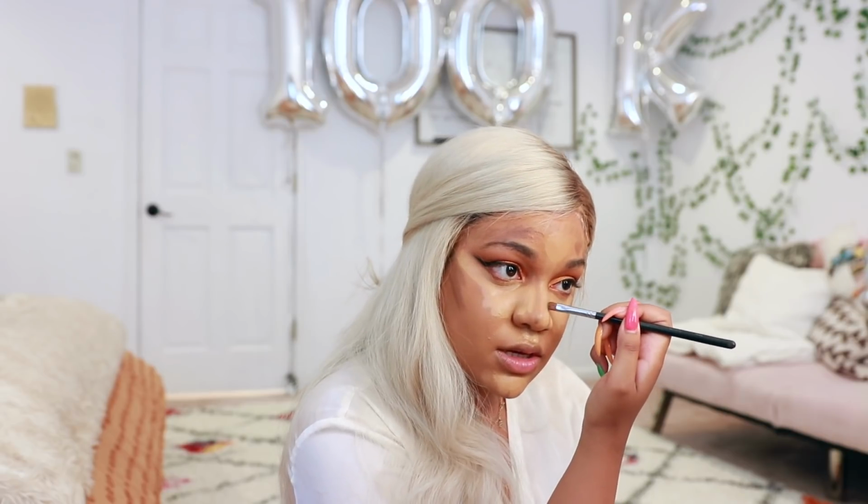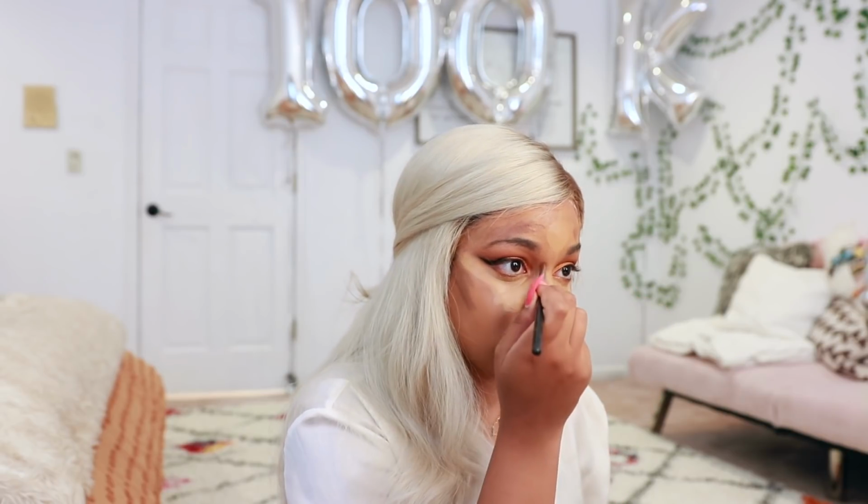So what I like to do is apply my cream contour first, and then we'll blend it all in. You guys know my trick about outlining my lips with my cream contour to make them bigger. We're trying to have some DSLs tonight. I love to contour my nose with cream contour versus anything else because it's just the most natural.